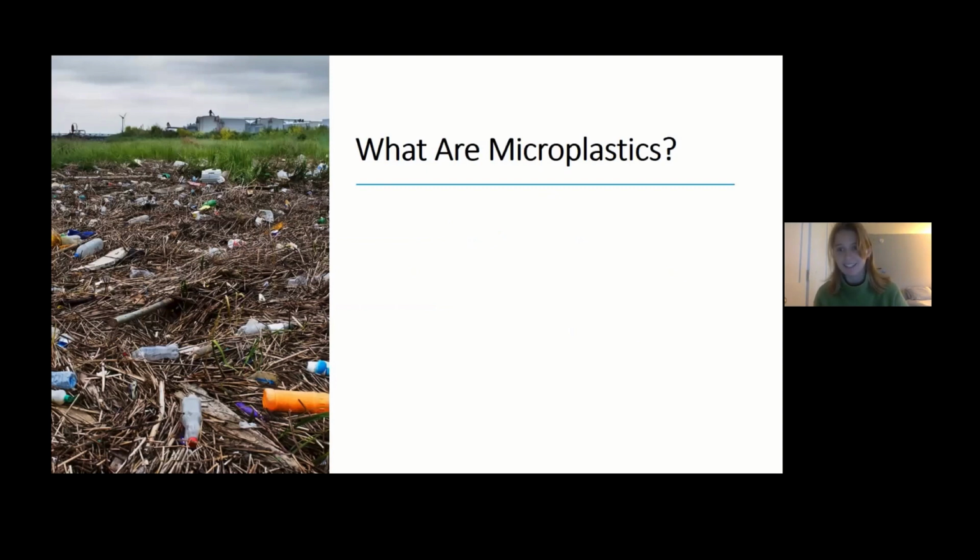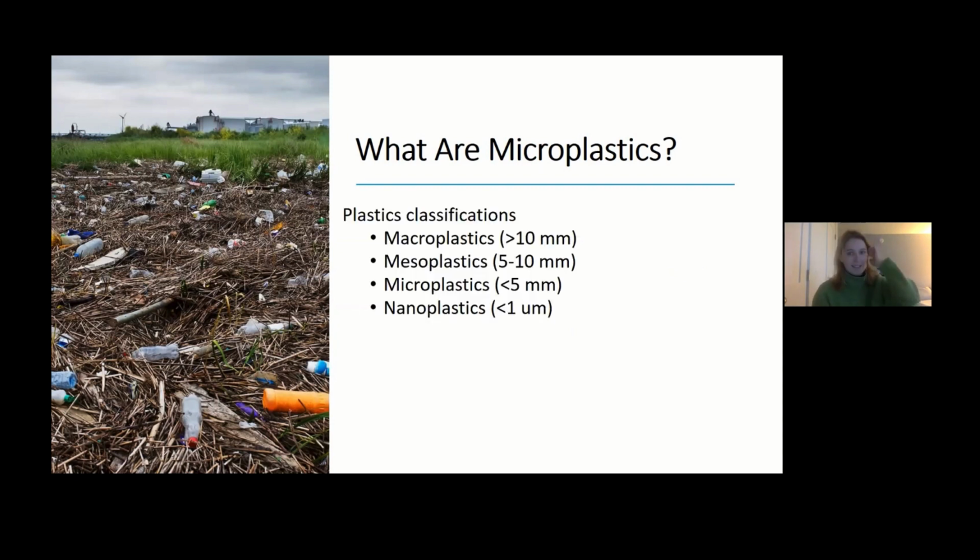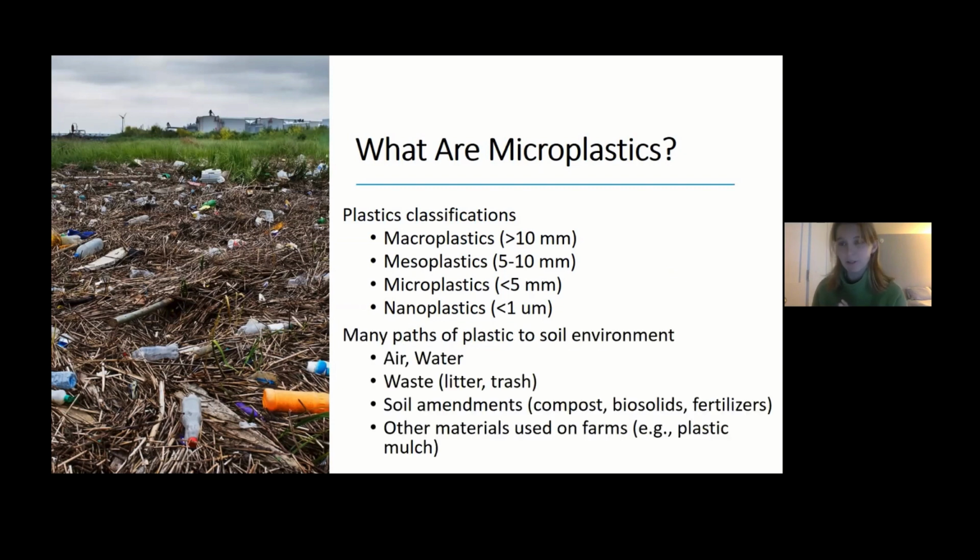Just to quickly go back and talk about what microplastics are, plastics really can be divided into these different bins. Macroplastics are larger than 10 millimeters, mesoplastics are between 5 and 10 millimeters, microplastics are less than 5 millimeters, and then the really small ones, nanoplastics, are less than 1 micron. The microplastics that we're focused on are ones that are 0.5 millimeters and above for now, because that's the lower detection limit for the instrument that we have at UVM to positively identify anything as a microplastic.